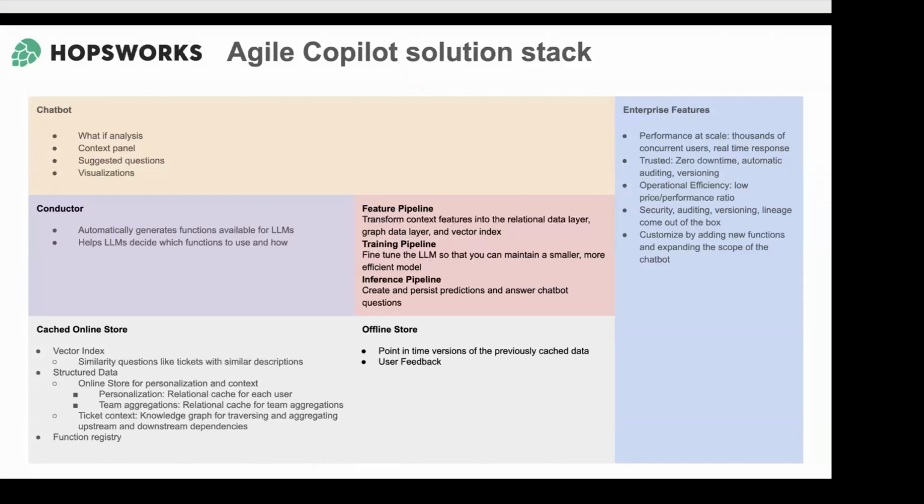And then we have the online offline store. Almost everything is in the online store, because if you have large teams, you could have thousands or tens of thousands of concurrent users. So you want to have low second or even millisecond response times. So that's the goal for this use case, even at extreme scales, right? The offline store, though, gives you point in time versions, user feedback are in the offline store.